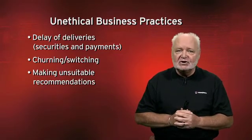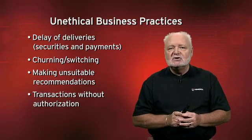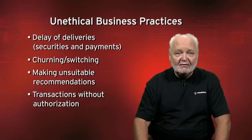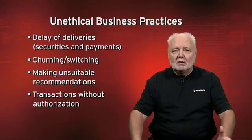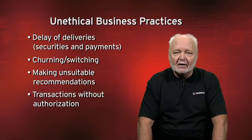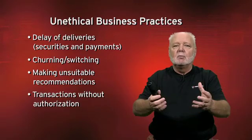Making unsuitable recommendations would be a no-no. Transactions without authorization would be a no-no. That's unethical business practices. Let's say that you are a registered representative. You have a client who is going to travel abroad for several months, and while they're traveling, they will be unreachable. They're going to be in some remote mountain region over in the Nepal area. You can't reach them. They did not give you any type of trading authority. They did not give you discretion. They did not give you trading authority as it relates to anyone else, maybe a brother.